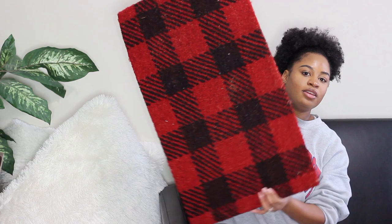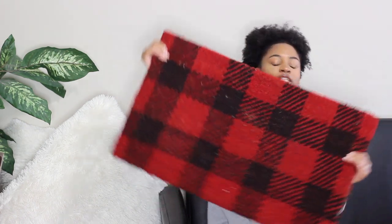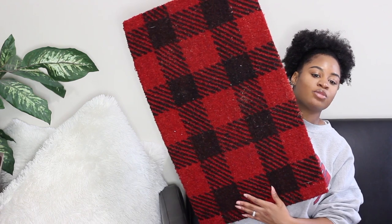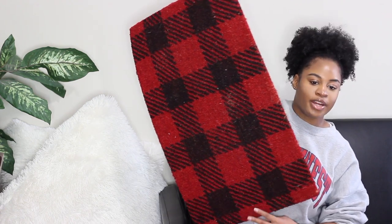So another item that I picked up was a doormat for my front door. I wanted to change out the current one that I have and add a more holiday festive one. So I picked this one up right here from Hobby Lobby, and it's really pretty. It's like a buffalo print mat, so I like this one. I didn't want to go with the traditional red and green.